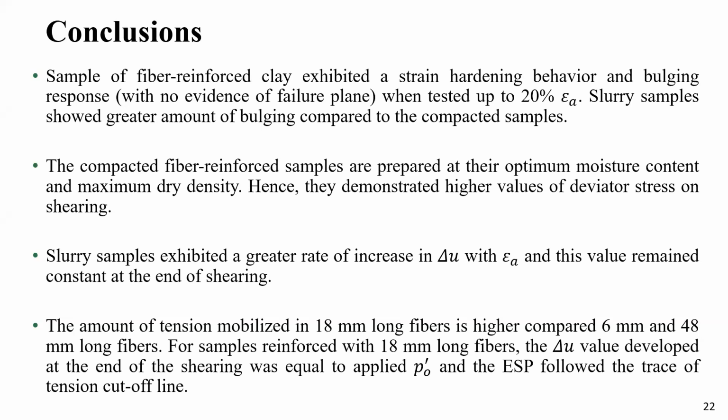Greater rate of increase of pore water pressure was observed in slurry samples, and this is due to the increased amount of tension mobilized in the fibers when prepared using the slurry method. Greater amount of tension was mobilized in 18 millimeter long fibers compared to 6 and 48. And for all 18 millimeter long fiber reinforced composites, the pore water pressure developed at the end of shearing was equal to the effective confining pressure, and the effective stress path followed the trace of the tension cutoff line.